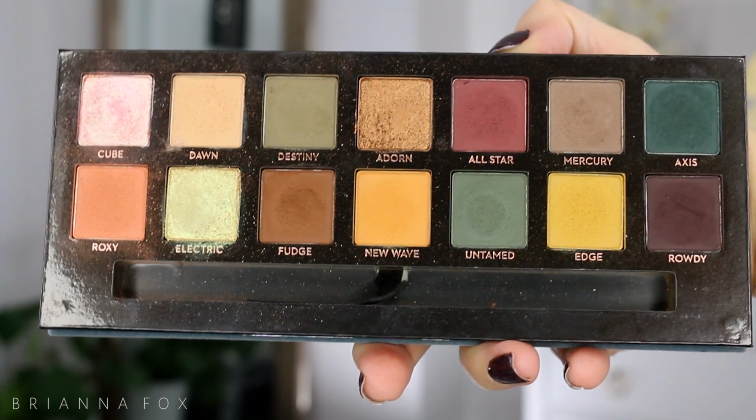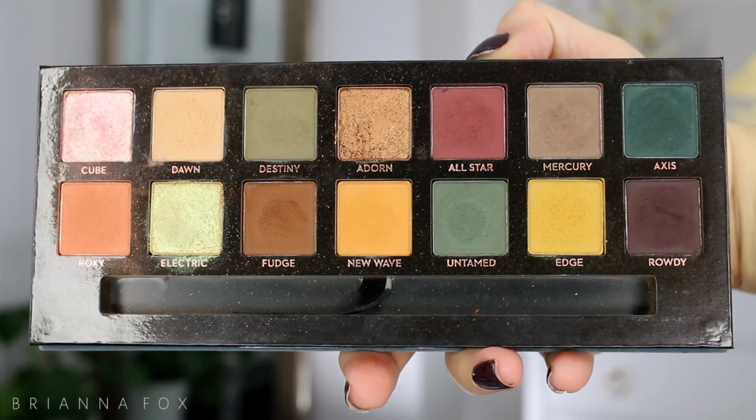I also really find that I've been loving the Subculture palette from Anastasia. I know that there has been a lot of controversy around this palette. I personally have found that it works for me. If this palette doesn't work out for you, I'm sure that there are other colors from other brands that look identical.